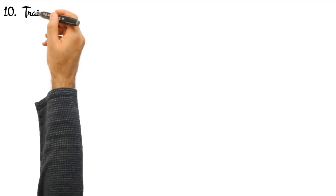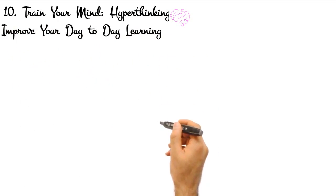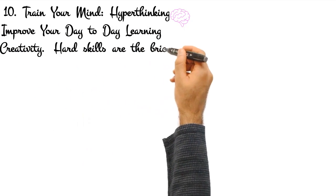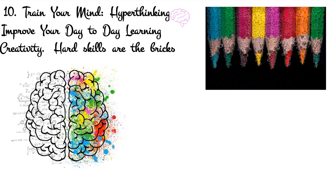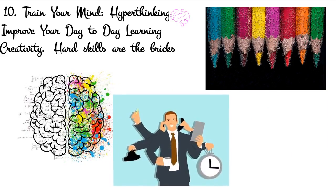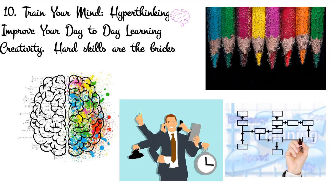10. Train your mind, hyperthinking, improve your day-to-day learning and creativity. Hard skills are the bricks, but soft skills are the mortar. You can flounder in your career if you do not develop soft skills like critical thinking and problem solving. Today, a technology career also needs creativity and design thinking. Maybe some of these soft skills will help us save our jobs from the robots.